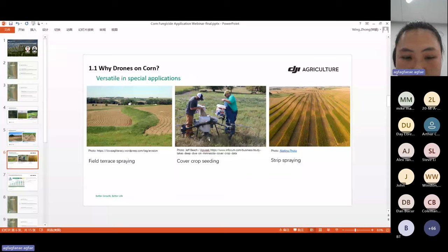Another application is cover crop seeding. Agricultural drones come with both a spraying system and a spreading system. Spreading cover crop seeds has seen great success in North America and Europe at the moment, because a drone can seed into standing crops, even very late in the season, without damaging the yields.